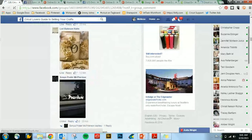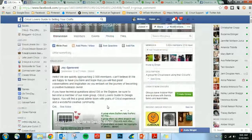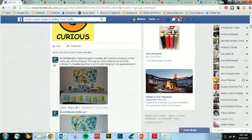So this is the thread. It's in one of our awesome Cricut groups, Lover's Guide to Selling Your Crafts. So my thread here. All right, let's check it out. So this woman is just incredible. It's been really neat to see her grow over the last several months. She started out as just a stay-at-home mom crafter, and now she has an Etsy store, and she's been working on a really cool craft blog.